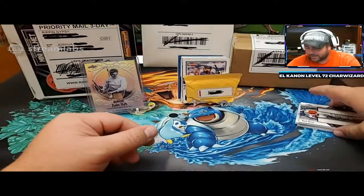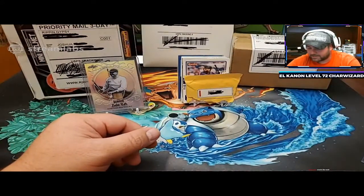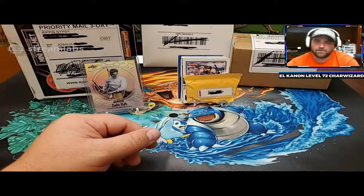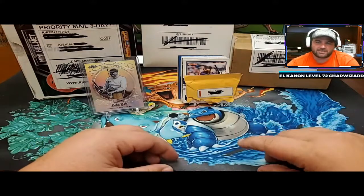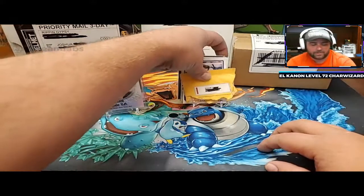I'm going to take that card to Vegas when I go next month and see if I can get Pete Rose to sign it. I got to check the schedule that Pete Rose is on, because he does a signing in Caesar's Palace, I believe. So hopefully he's there while we're there.